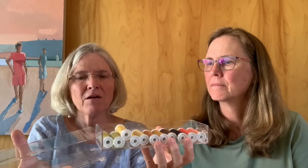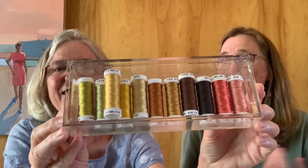It's really nice and sturdy and good looking. And it has little feet, so you can put your projects in there. I opened the drawer, see how it feels. It feels so good. Okay. Oh, I know. It almost slipped out.